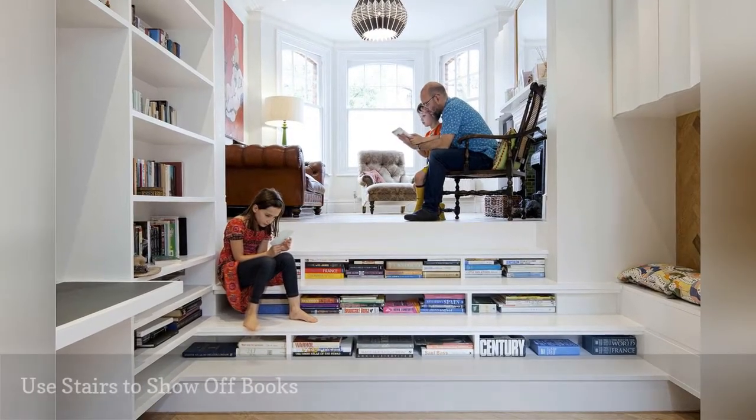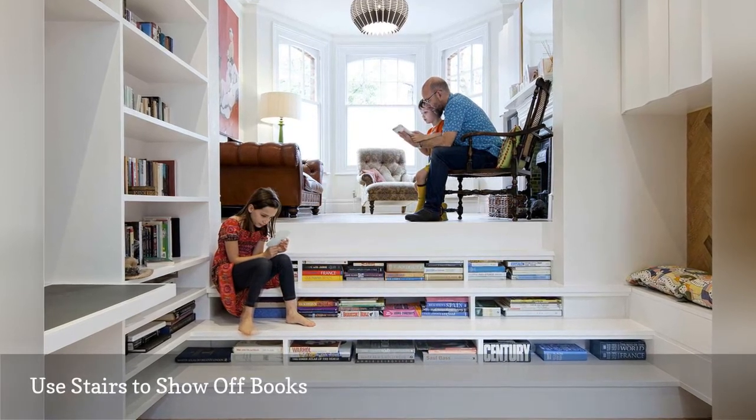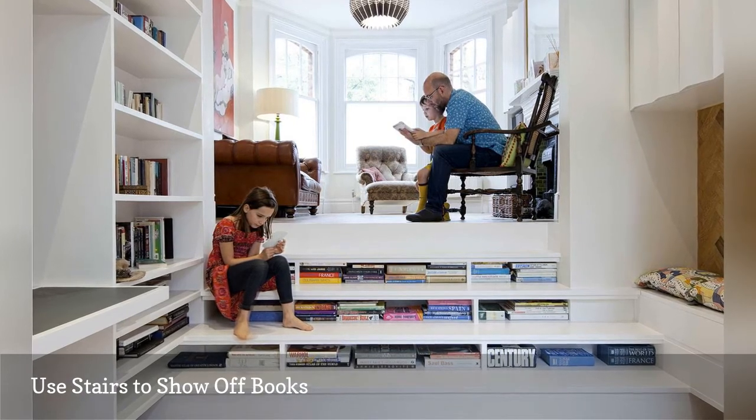Staircase storage is a practical space-making solution. This idea, designed by Zieminkowska de Boise architects, shows how you can use steps to carve out a family library.